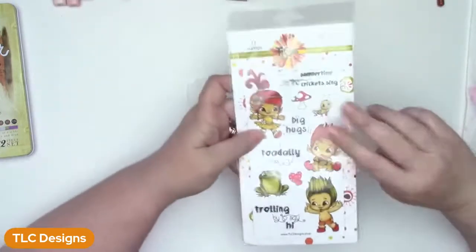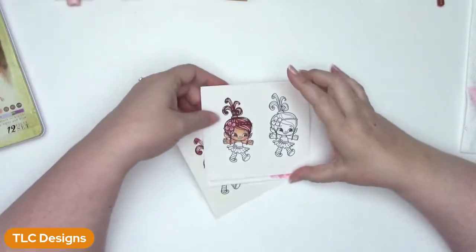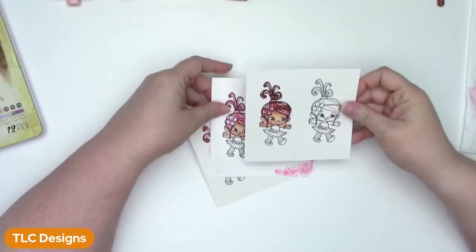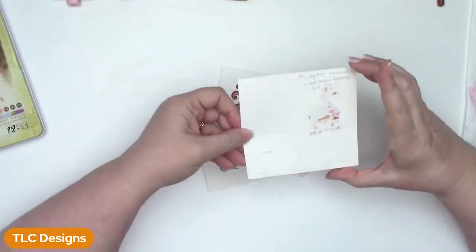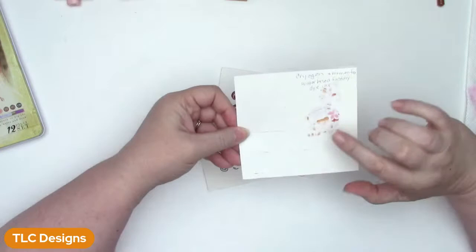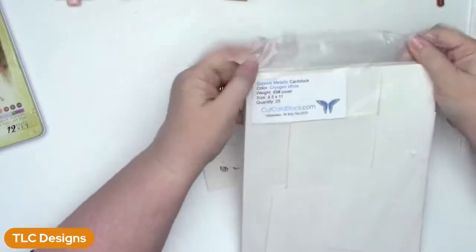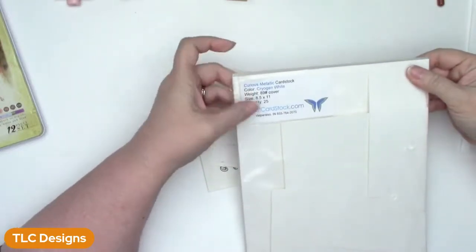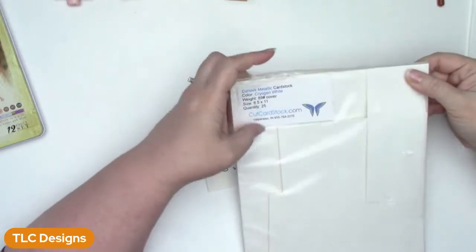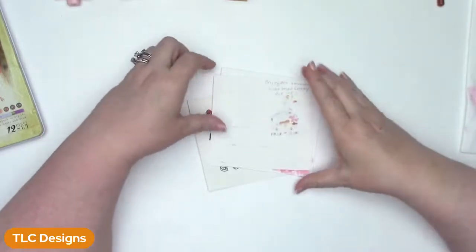Okay. So this is the set that we're going to use, and I already went through all of that. Let me explain. This particular cardstock is Cryogen, and I will show you. This is for the Copic coloring. It's called Curious Metallic Cardstock, Cryogen White, 89 pound. These are 8.5 by 11, and you get 25. I get it from cardstock.com, and it is my favorite paper to use for Copic ink.